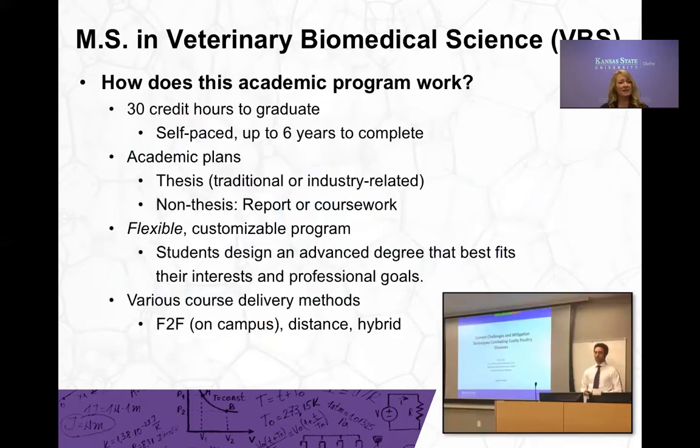And then how does this academic program work? It is required that you take at least 30 credit hours to graduate. It's a very self-paced program that you can take 1 year or up to even 6 years to complete. So that gives you the time, especially if you're a working adult, working in the industry, working full-time or part-time. This gives you the time to take the courses that make sense for you schedule-wise and time-wise.